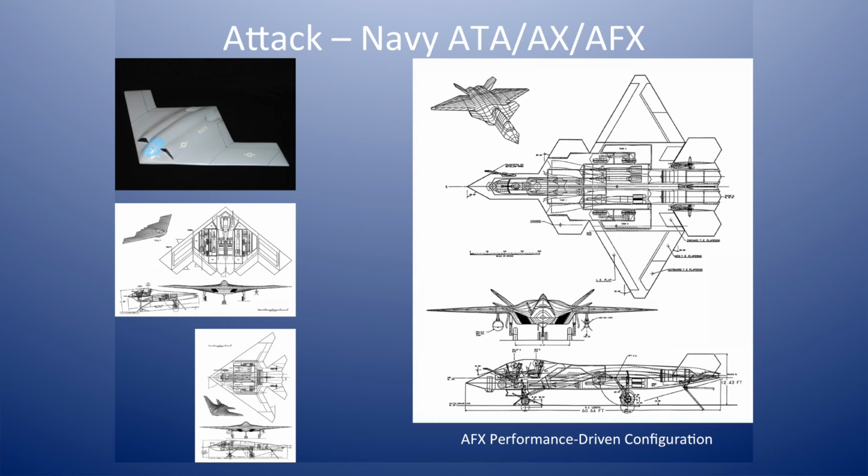Now, I remember the last time that we did our talk, we talked about the Navy ATA with the pure wing and with the Arrowhead, which was the stealth-driven design, and then the well-balanced design. Well, the NATF design became the performance-driven configuration, which meant that it could fly over Mach 1, where the other two could not. It also had less stealth, but it had more performance in other areas. But it's essentially the same configuration as the NATF-23 of the DP-527 configuration.